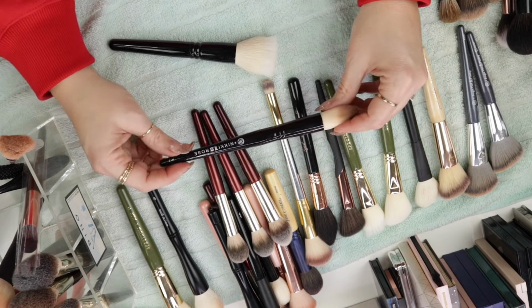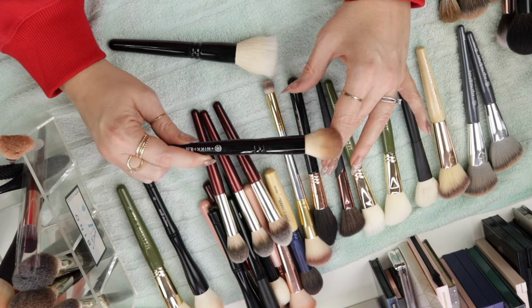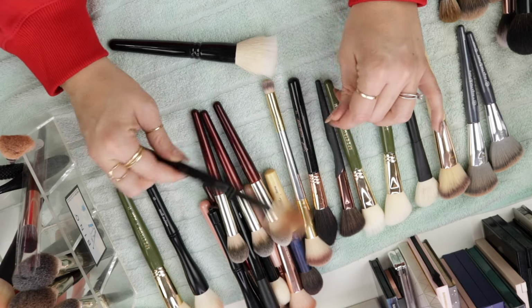Now, here is one of my newest brushes in my collection. This is the BK and Nikki LaRose N15. This is a really great multitasking brush. I'm definitely keeping this one.